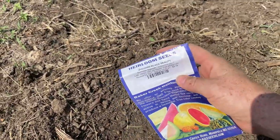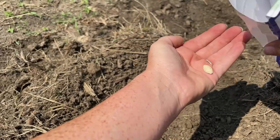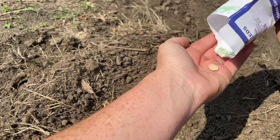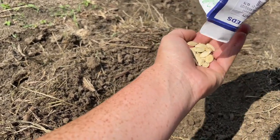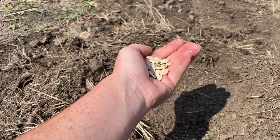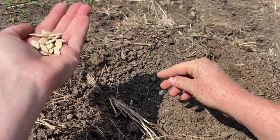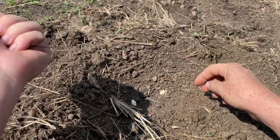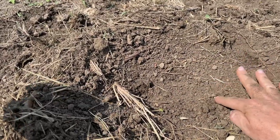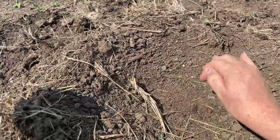Got some summer squash, Black Beauty zucchini actually. What we got in here? Push those down in there. 4, 5. Give it a pat.